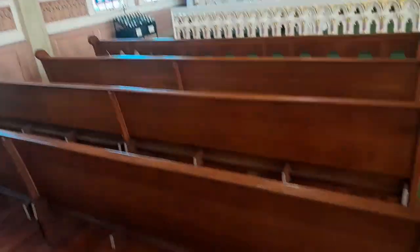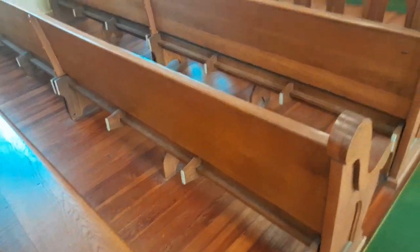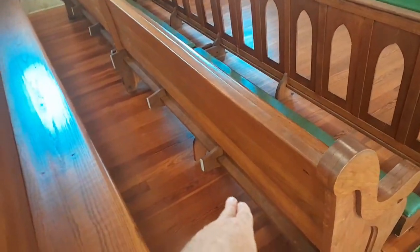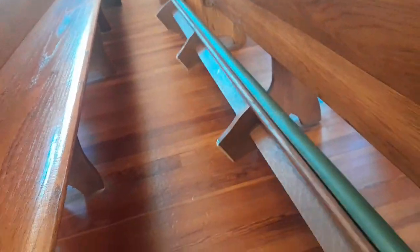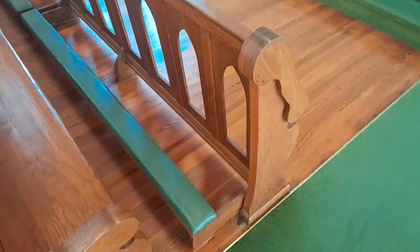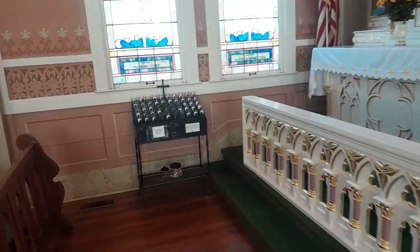I like the old pews. It's got the kneeling pads here that pop down. Those of you who are not Lutheran or Catholic might not know what those are. This actually is hinged, so that way you could kneel to pray. Definitely saves the knees. And they light their candles here.